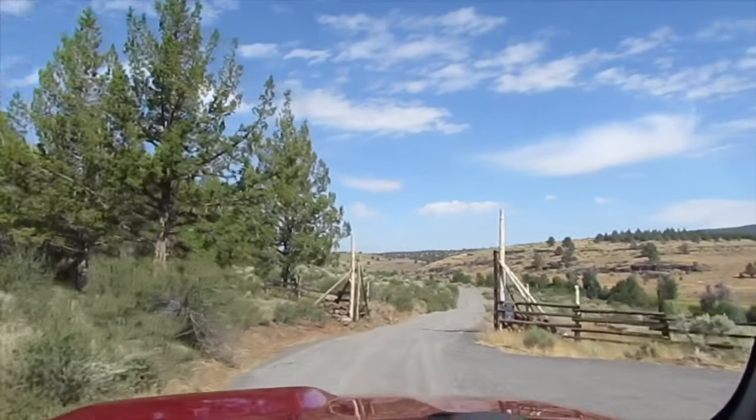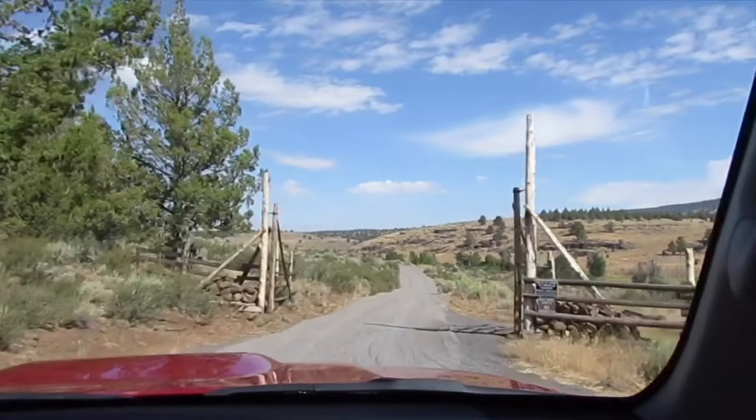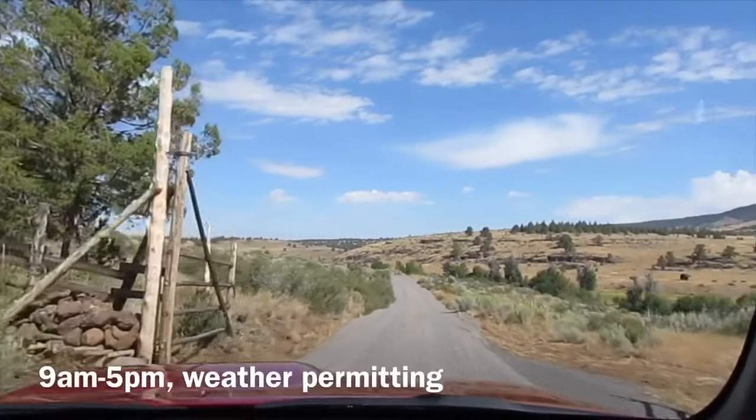All right, so it's third day, second morning, if that makes sense. We just left the South Steens campground, and we decided to go check out the Riddle Brothers Ranch. It's just a couple miles from the South Steens campground, so that's what we're doing this morning. The gate is open during the daytime, usually through the summer season, which is mid-June through October-ish.